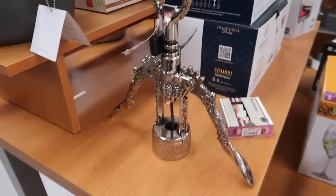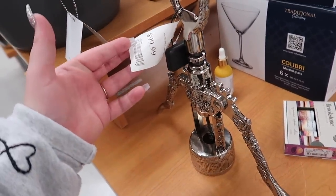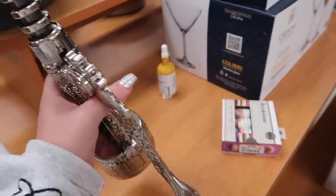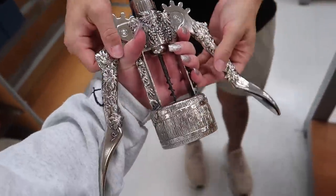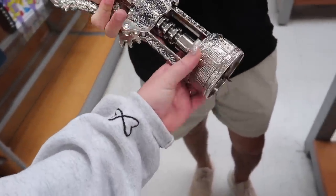This is the biggest bottle cork opener I've ever seen, and it is $100. Jarvis, look at this. Oh my gosh. Cabernet Sauvignon, madame. Oh my gosh. This is $100. We are leaving TJ Maxx now. We have the bag. You want to show the bag? Got a few things. I'll show you guys what I got when I get home.